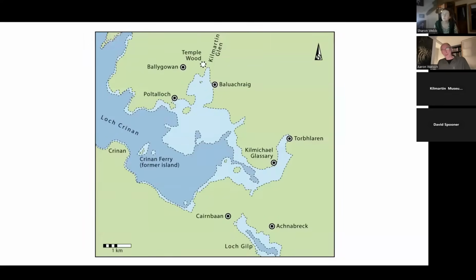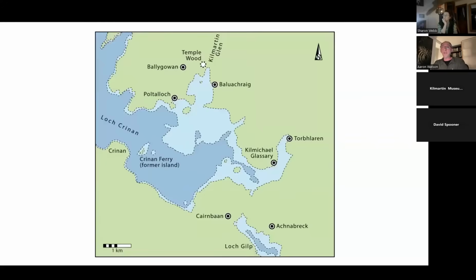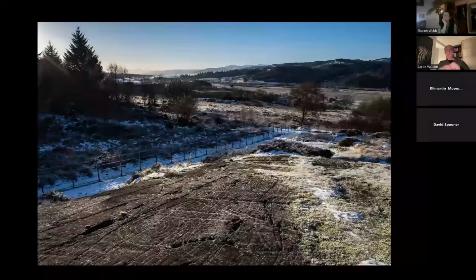And no surprise, I think, with this one, this takes me to Achnabreac. I've just labeled it there. And look where Achnabreac is in relation to this projected sea level for the Neolithic. There it is in the present day, no sea. It's a bit marshy, but there's no sea. In the Neolithic, this site, there we go, Achnabreac, would be overlooking a tidal area in the valley down below, which would effectively be an extension of Loch Gilp as it is today.